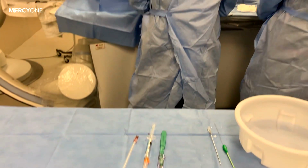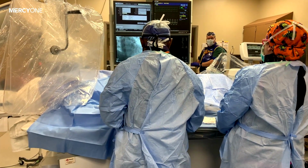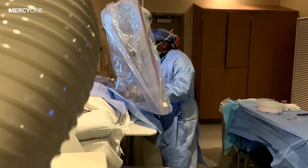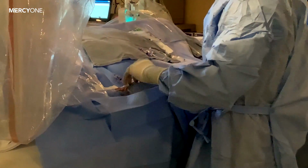There are two ways to do the cath. One is through the wrist and another one is through the groin. During the procedure, the patient will be moderately sedated to help calm the nerves and ensure they can lay still for 45 to 90 minutes.